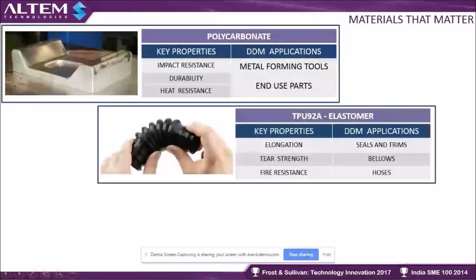Next one is a very interesting new material that we have launched in our FDM family called TPU. TPU means thermoplastic polyurethane. This is a rubber-like material which has been recently launched on one of our more entry-level systems, which is the F123 platform. The industry, especially the automotive industry, uses a lot of rubber parts for applications like seals and trims, for bellows, for hoses, for firewalls. So now we have a solution for those kind of applications.